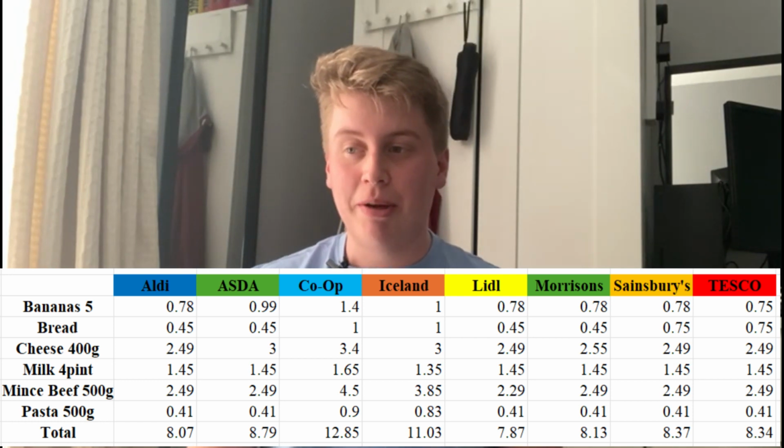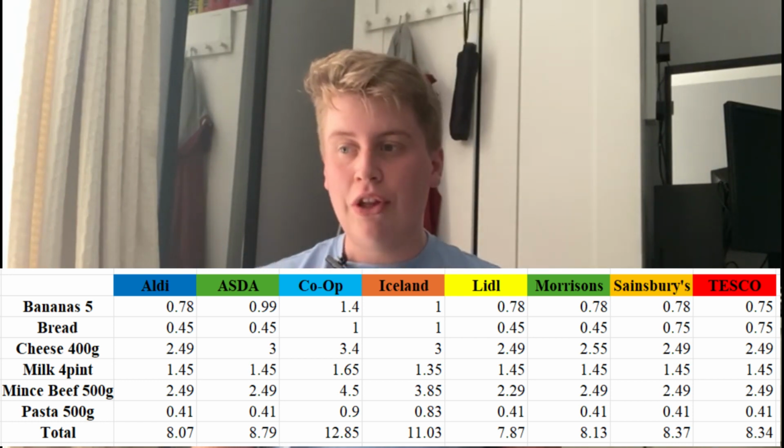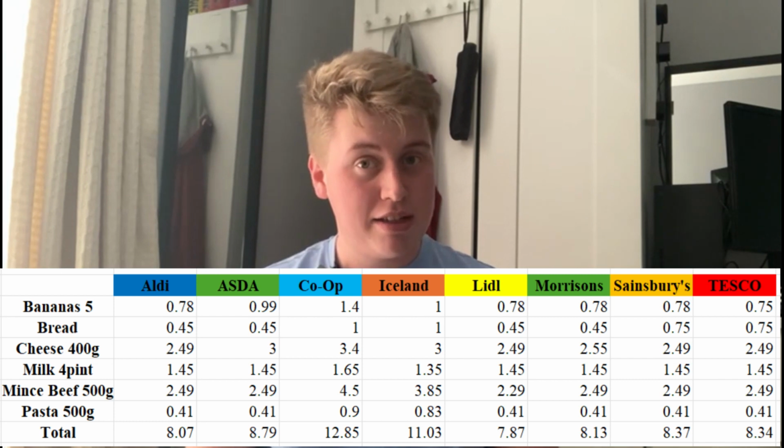So the way that I've got around this is simply by dividing the price by the number of grams they are, and then timesing it by the number of grams they should be, to give us the representative price if they were the right amount. I know that's not how it actually works in business, but that's the best estimate we can get for this particular thing. So if you want to look on screen now, we have the updated prices. You can see the difference, and that gives us a slightly different total.